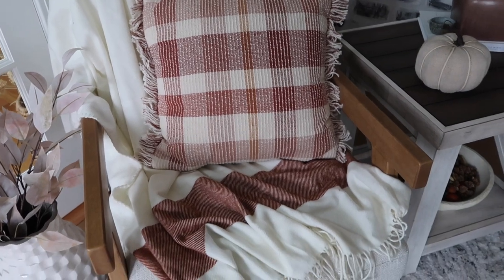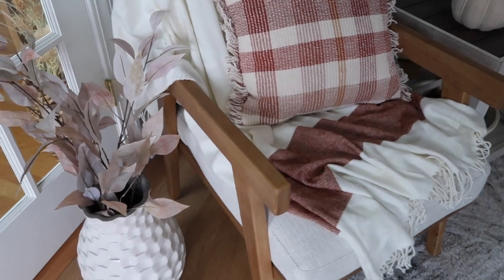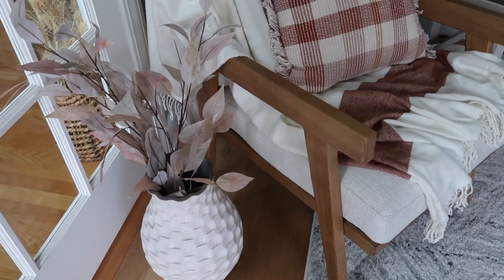So then over here I have this plaid pillow that came from, I think this was Target this year. And then this blanket I've had for a couple of years. And then this large vase here on the floor is from Pier 1. I've had that for a while, along with those neutral fall stems.